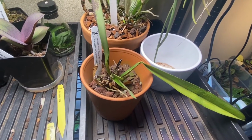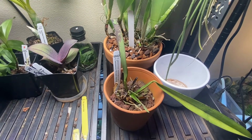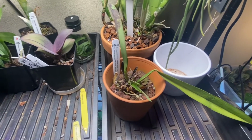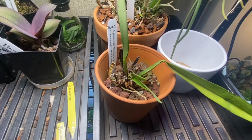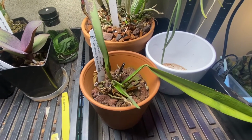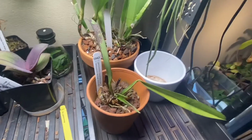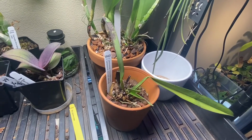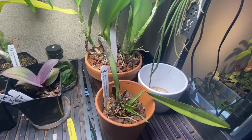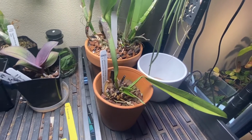This little sad looking Warszewiczii, or whatever you pronounce it, not doing well, obviously. I didn't know that it needs a drier season, so I'm putting it here in the dining room so that when it needs water, I have to water it. Whereas if it's in a greenhouse, it just gets water along with the others. So yeah, I moved it here.